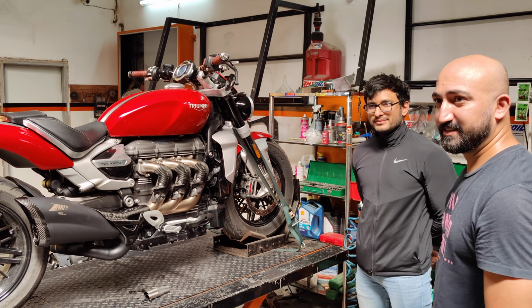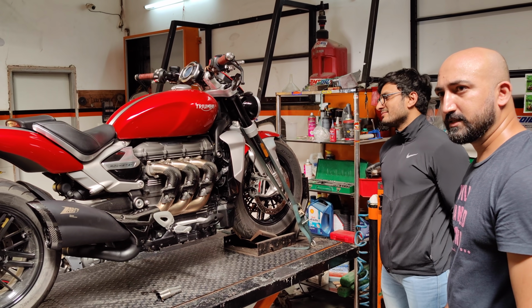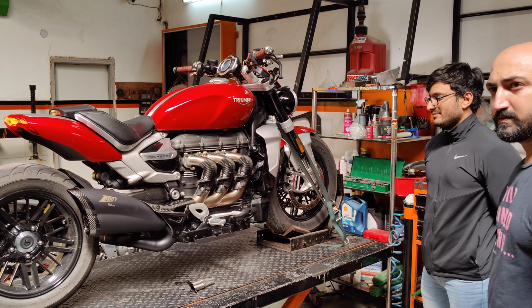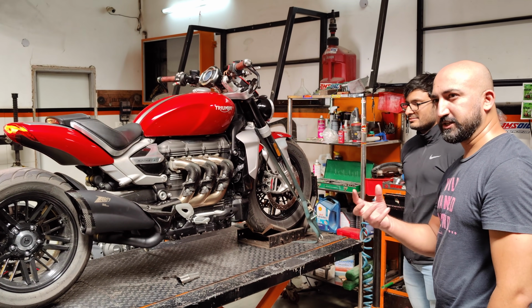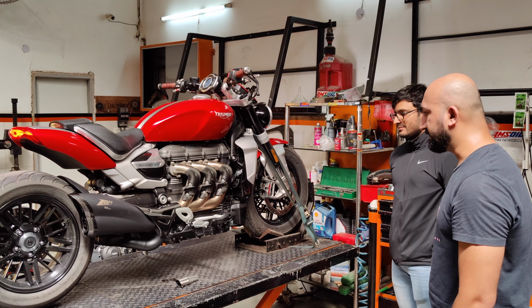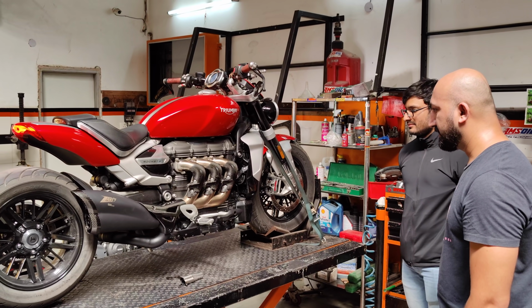See, the sound will deepen a bit once the carbon deposits in the exhaust. That takes around a couple of hundred kilometers. Yeah, 300-400 kilometers. It'll just become richer, slightly deeper at the end of the day. Acha, it's a nice looking exhaust.